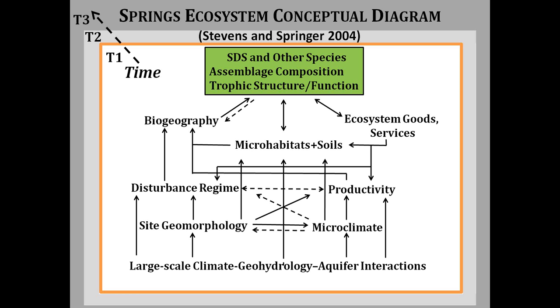So there's a feedback from human stewardship of springs potentially into the structure of the ecosystem that you encounter when you visit there. This is a diagram that we put together quite a few years ago, but it pretty well captures where the springs-dependent species show up in these unique ecosystems.